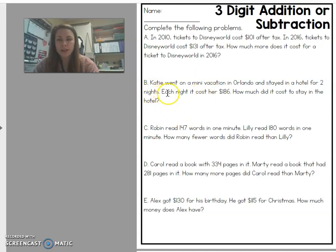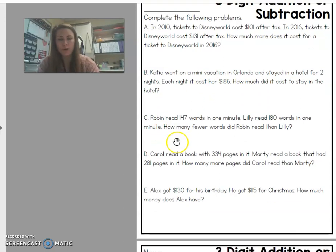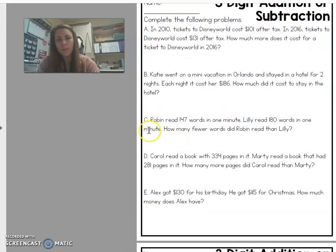Letter B. Katie went on a mini vacation in Orlando and stayed in a hotel for 2 nights. Each night it cost her $186. How much did it cost to stay in the hotel? Remember, she stayed for 2 nights and it cost her $186 each night. Make sure you pause the video and unpause it when you're ready to move on to letter C.